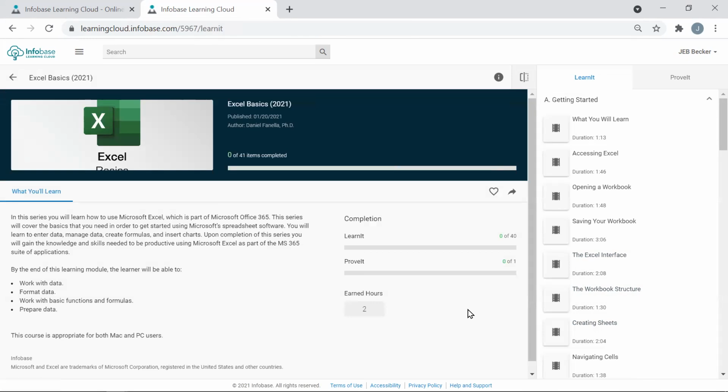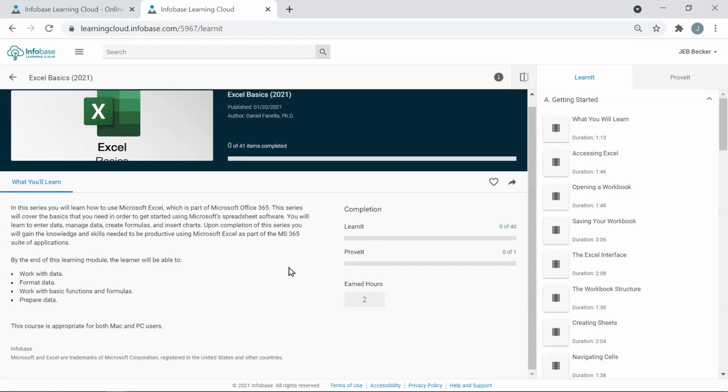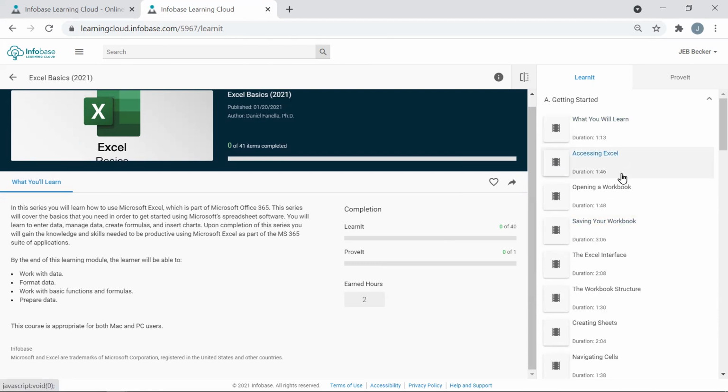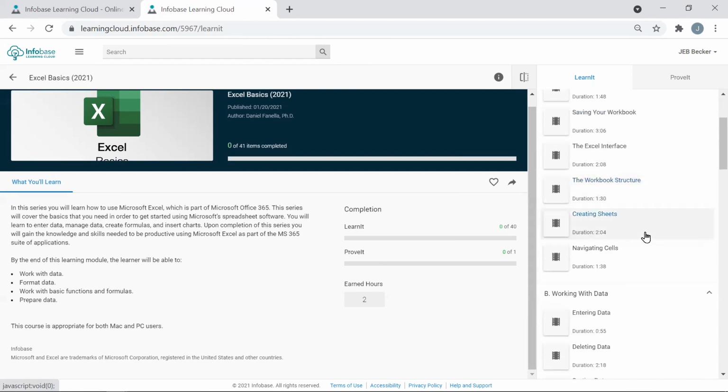Now, this is a module and not a pathway. If you chose a pathway, you would actually see several different modules within it. And then when you clicked on the individual module, it would take you here. But this is essentially the landing page, and everything that you do is going to be based on learning it. And then if you choose to become certified, proving it. So as you can see here, there is a Learn It tab and a Prove It tab. The Learn It is essentially just that. It is every single one of these individual lessons that are broken down by subject. As you can see, they're relatively short, and they're made to be bite-sized, self-paced.